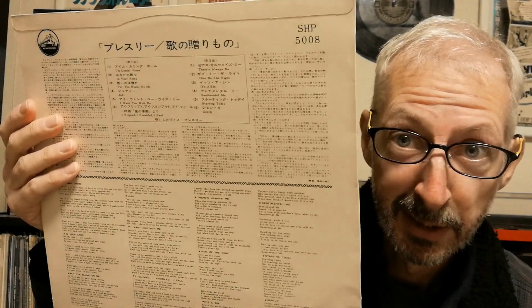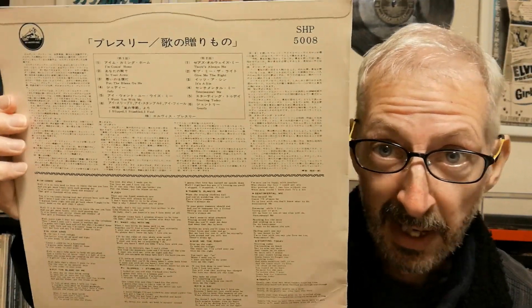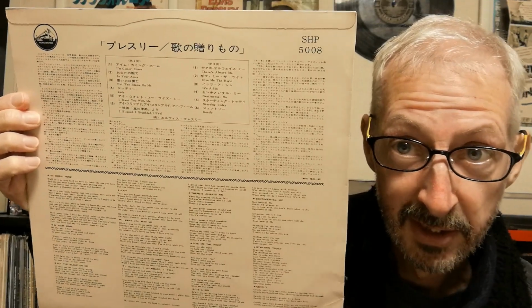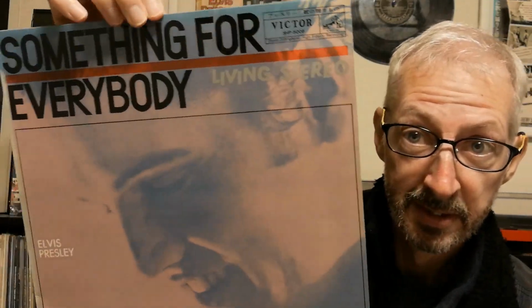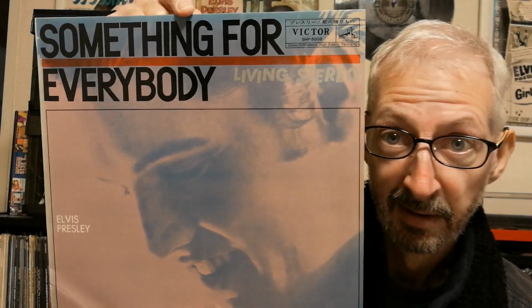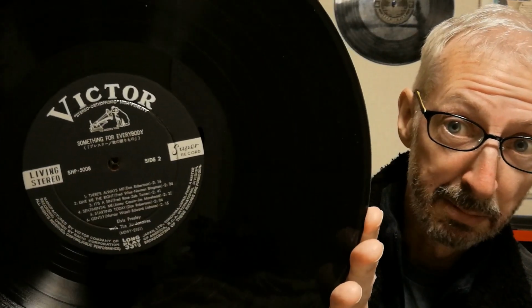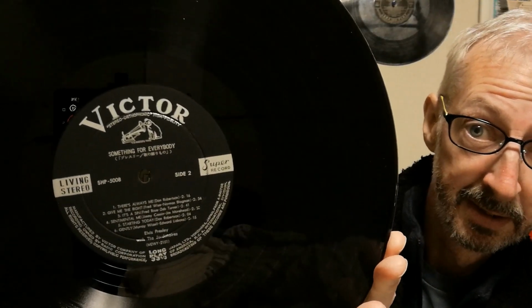If you've seen enough of my videos, you'll know that that looks very much like a Japanese album, and in fact it is. There's a Japanese copy of Something for Everybody. Very nice cover. That's a stereo copy. There is also a mono version with the same cover design. Show you the label. This is actually the second label design for that album, so it's not the original pressing.